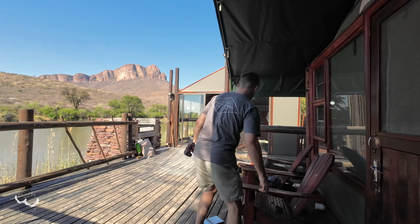It was great to see things from a different perspective. The view from up here shows just how dry the land really is at this time of year, but things will start changing soon with the first real rainfall slowly approaching with summer.